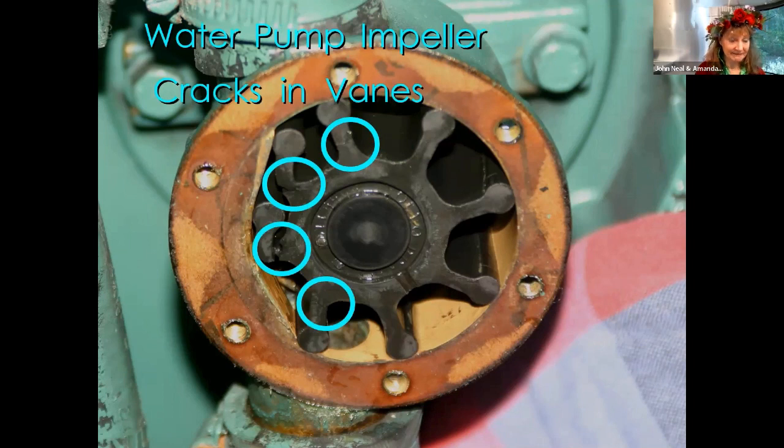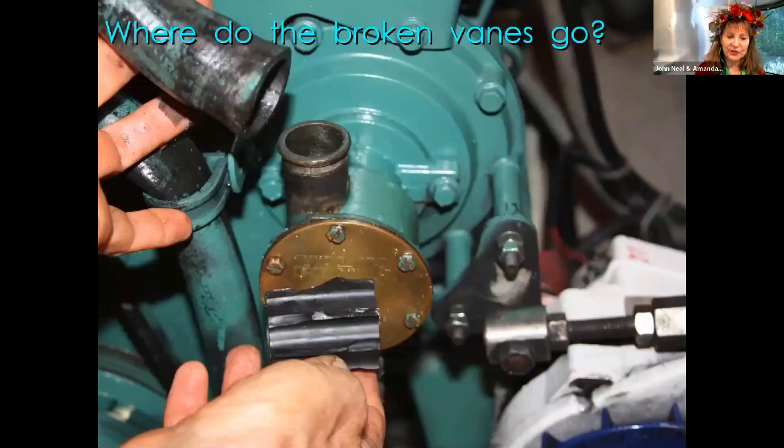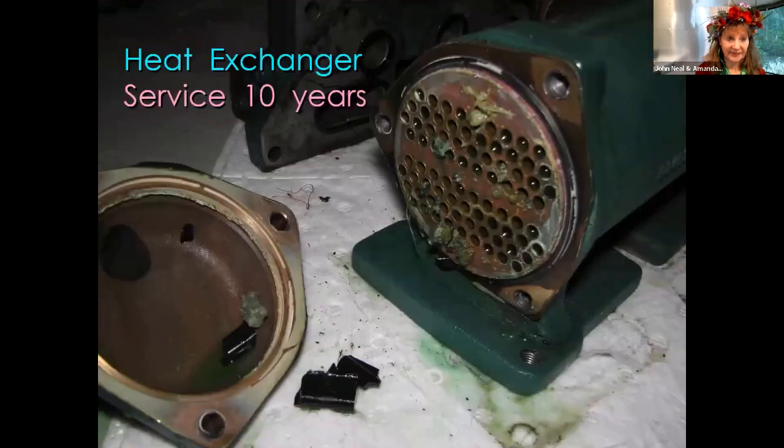This is not good. It's not so much that the vanes are actually cracked, as that if those blades break off, they get pushed further into the engine. So here we have an impeller with no vanes on it at all. And where do those vanes go? Oh dear. They end up in the heat exchangers. Some of them do, and that can clog the heat exchanger.